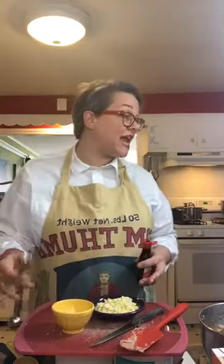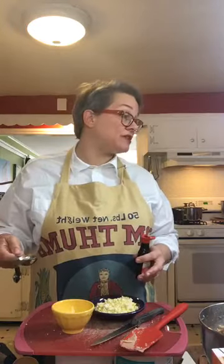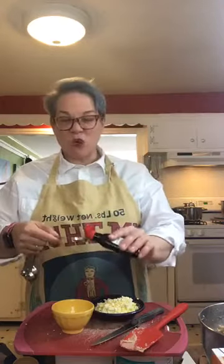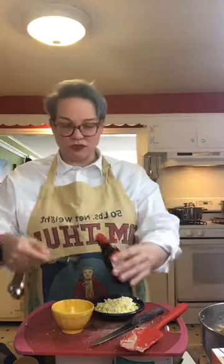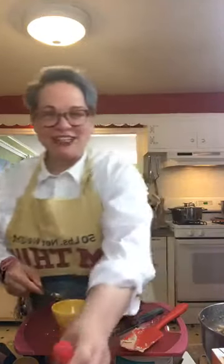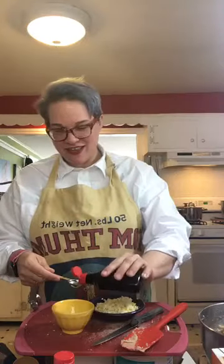Hopefully I'm not low on vanilla. So we're going to measure 2 tablespoons. Let me just make sure. Oh, I'm sorry, 2 teaspoons. Usually I have it in front of me. So we're going to measure 2 teaspoons. Maybe a little extra. Let it just flow all over the place. It's all right.